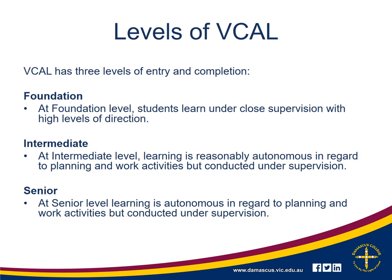The levels of VCAL. VCAL has three levels of entry and completion. There is a foundation level, which students learn under close supervision with high levels of direction. Intermediate level, in which learning is reasonably autonomous in regard to planning and work activities, but conducted under supervision. And senior level, where learning is autonomous in regard to planning and work activities, but conducted under supervision.